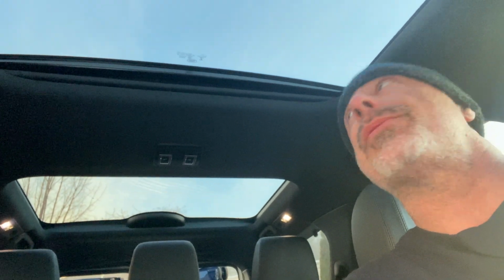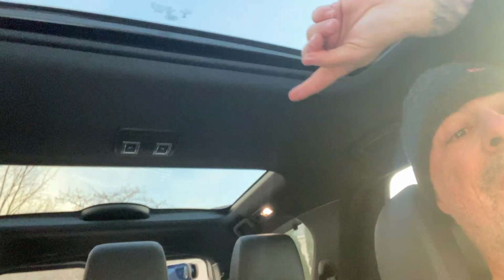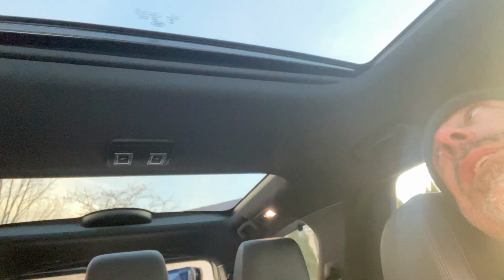Boom, so basically your whole roof, minus your front little bar right here, has a moonroof, so you can see outside. And the passengers are able to adjust it right there. If they want to shut it, there's the buttons right there for them.